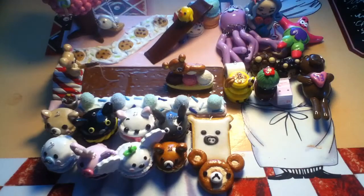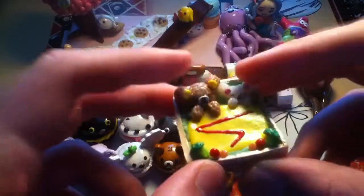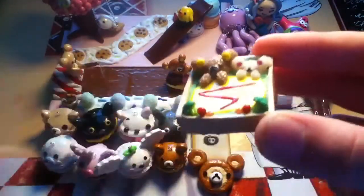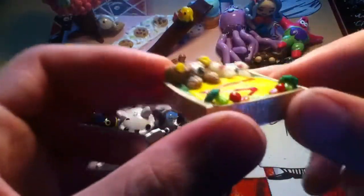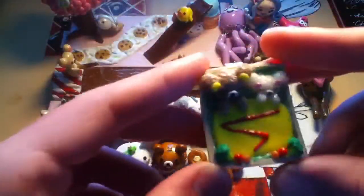And so on to the food finally. I made this Omurice, Rilakkuma, and Rilakkuma, and they're like rice balls and they're asleep. And I saw someone on YouTube make this for real, like the real version of it, and for real food. But I never have had this before, so I just had to look up a picture of it, and that's what I went off of. So it's really well textured too. I love the way the box turned out, but it took a really long time to do though.